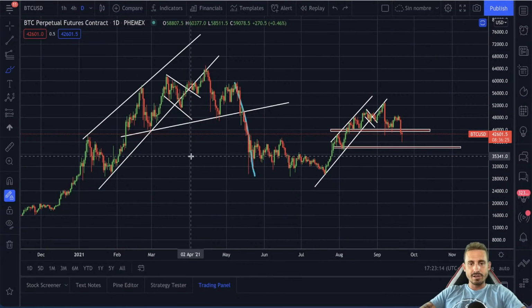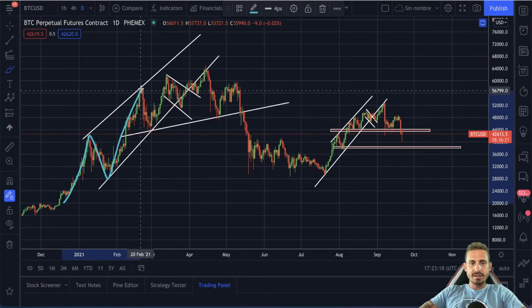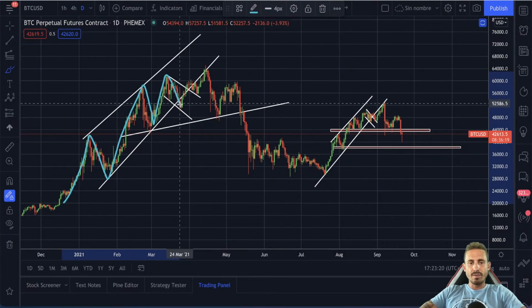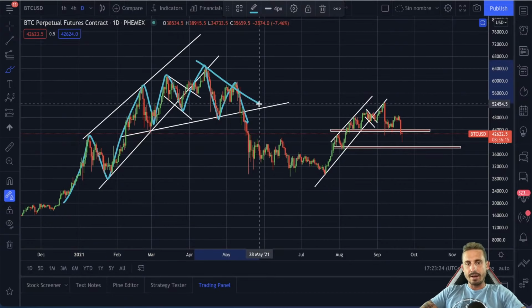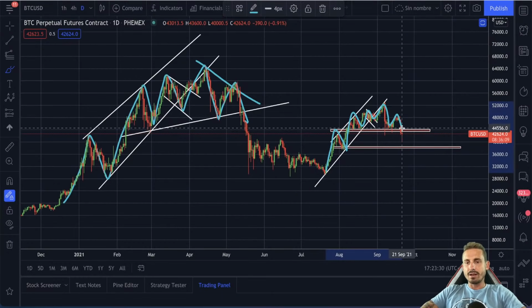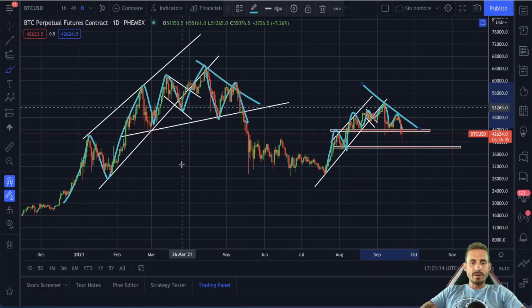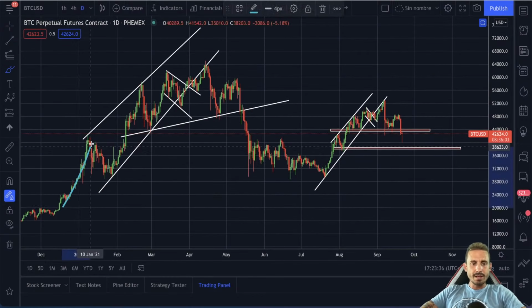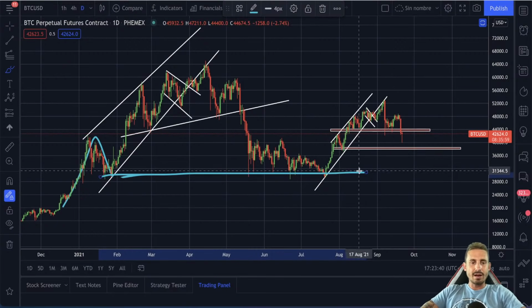And why? Because, like I mentioned in today's video, we have the first peak there, we have the second one, the third one, the fourth one, and the fifth one already creating a lower high, right? This is the same, 1, 2, 3, 4, and the fifth one creating a lower high already right over there. So check out, we did go from this wave correction. This is where we stopped, below $30,000.